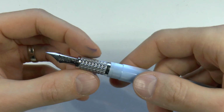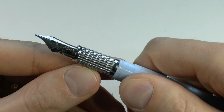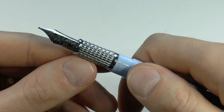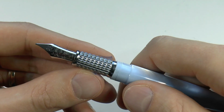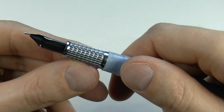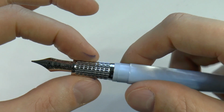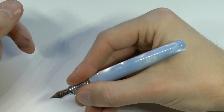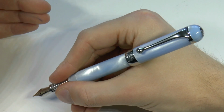And then we have the section. Now this section is something quite special. I'll pull that up close so you can see it. This is basically a diamond pyramid based on the facade of the Palazzo dei Diamanti in Ferrara. I have a lot to say about this section, but very interestingly shaped. As you can see, this is not a huge pen, but it's pretty nicely sized, I would say. And if you want to, it does actually post.